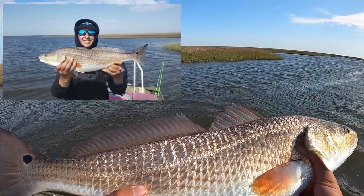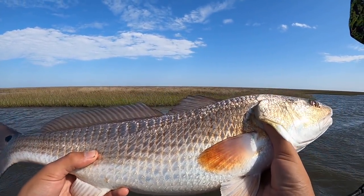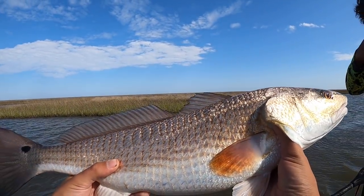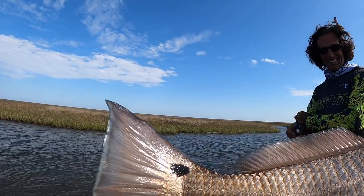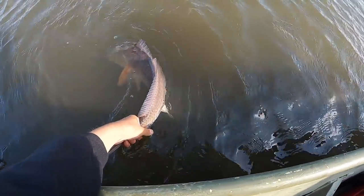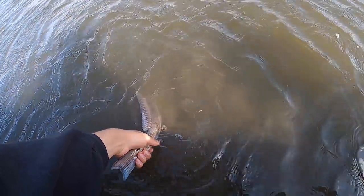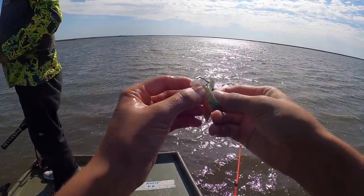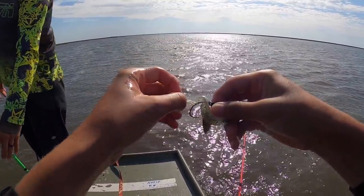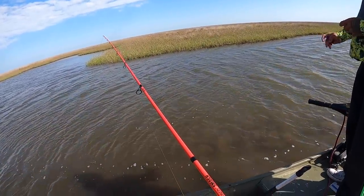Dang, dude. They're so healthy looking too. Yeah. Nothing really gross or wrong. That's a nice fish, dude. Can't even smack that thing. I love their tails too. The tail's so sick looking. Oh, dude, that's sick. Brand new species, first ever, I guess, saltwater fish in Louisiana. Feels good, dude. That was a good fight. Honestly, that was cool.